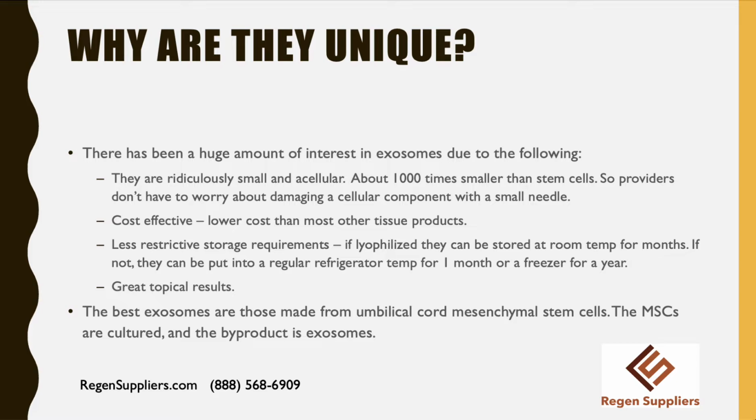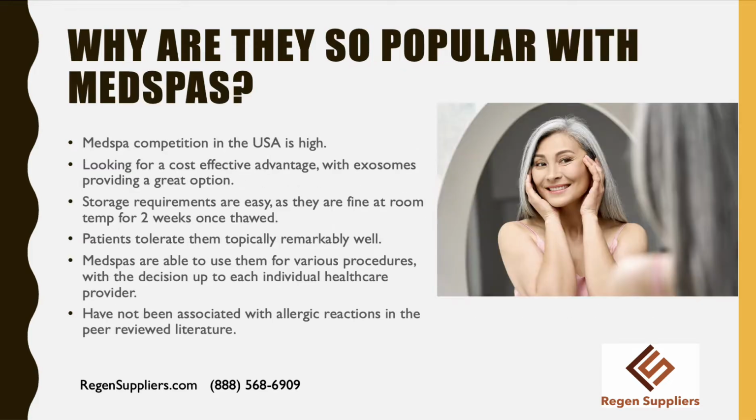The results topically have been fantastic. The best exosomes are those that are made from umbilical cord mesenchymal stem cells. The mesenchymal stem cells are cultured at hypoxic nature, and then the byproduct is exosomes. The cells themselves are not used, they're gotten rid of, and the exosomes, along with the conditioned media that they're in, are utilized. Why are they so popular with med spas?